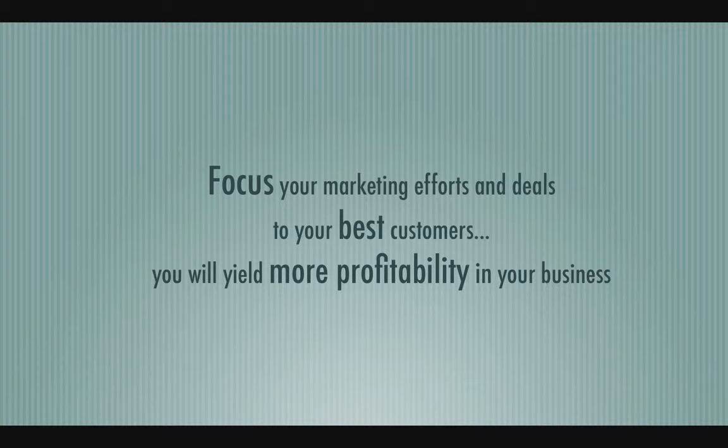So we believe that it's really great to focus our marketing efforts plus our deals on our best customers. We know that's going to make us a more profitable business, but also, why should we cut costs, or cut basically our session fees, trying to entice these new customers in? Why should new customers get deals? Our existing loyal customers should be getting those deals.